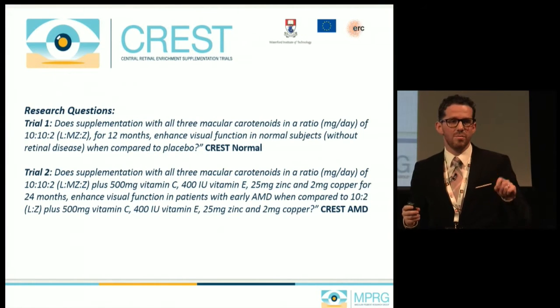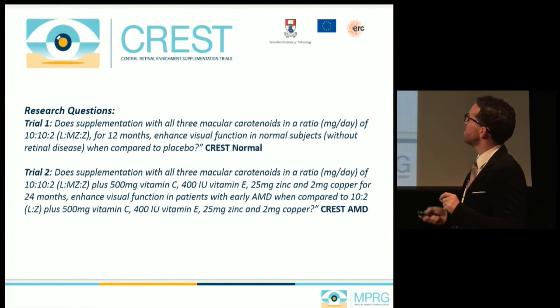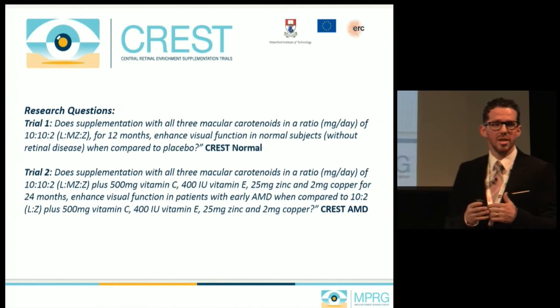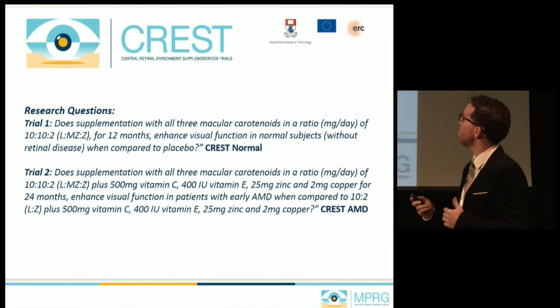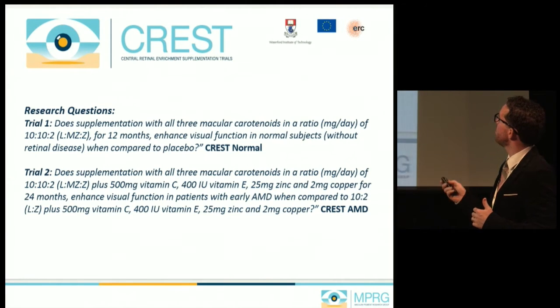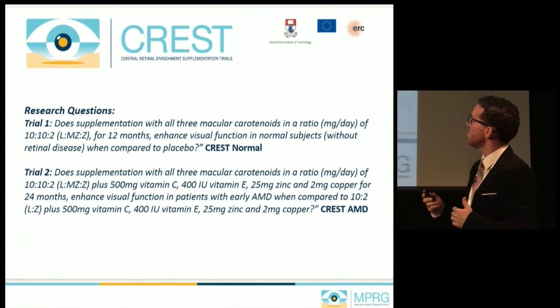Crest had two main research questions. In trial 1, the question was, does supplementation with all 3 macular carotenoids in the 10-10-2 ratio, this is the MacuShield formula essentially, or in the US it's MacuHealth formula, impact visual function in normal subjects without retinal disease when compared to placebo?